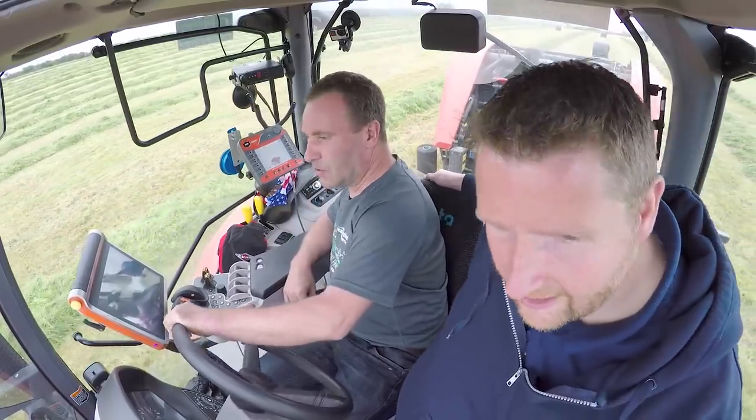The amount of interest that baler is getting everywhere it goes, there's people standing looking at it, scratching their head, wondering, how is that doing that?